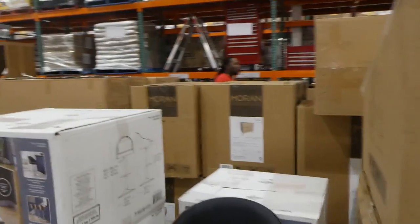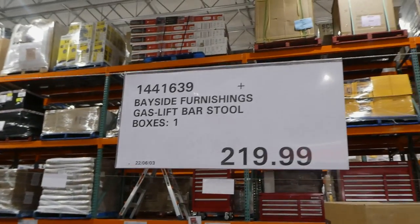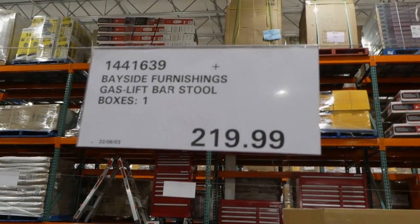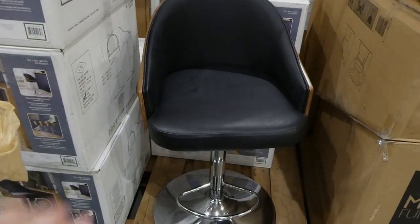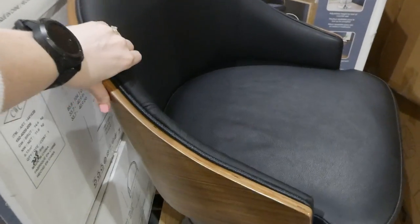And then here they've got some bar stools. These ones aren't on sale. And I noticed that the bar stools will go on sale, but they don't tend to go on clearance until they're almost sold out. So these are the Bayside Furnishings Gas Lift Bar Stool. You get one in the box for $220. Gas lift means that they can go up and down. It's got wood on the back. It's like a wrap. It's really nice.